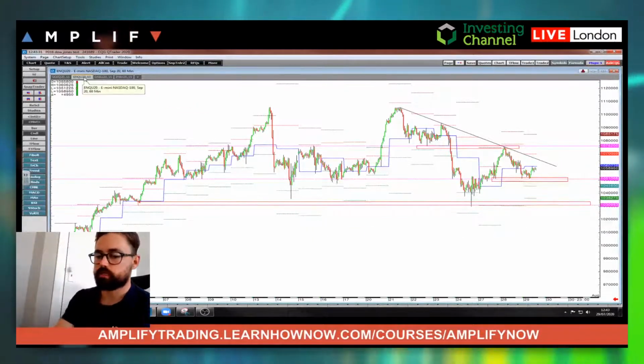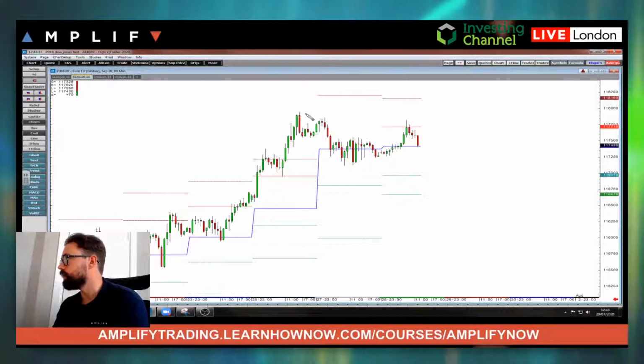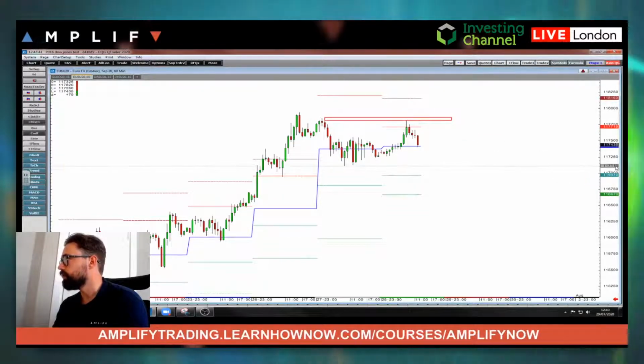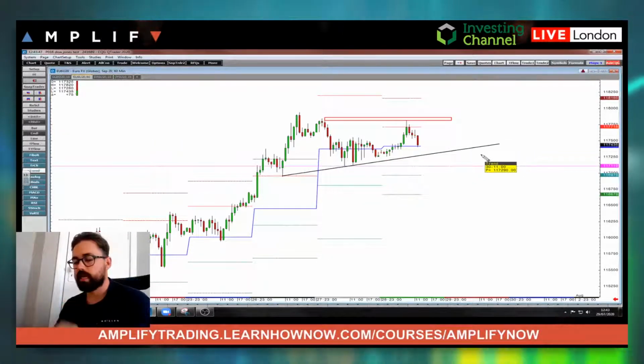But because we're just struggling for time, let's have a quick look over at the euro, which you can see is struggling to make that new high. Interestingly, rejecting that area. However, I'm not too interested in getting involved in this ahead of the FOMC, and rather just let it play out.